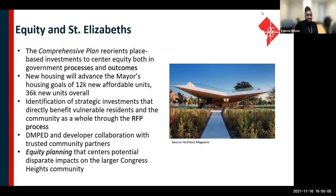We're also working to identify strategic investments that can benefit vulnerable residents. As the Deputy Mayor's Office of Planning and Economic Development redevelops the site through the RFP process, they are looking for development teams that are invested in working with community partners, tailoring their building programs to meet community needs, both in housing, but also for community space, for needs like accessible childcare or office space for nonprofit organizations. Those are all things we're looking for our development teams coming onto the site to address in their development. And we are specifically embarking on equity planning that centers the potential disparate impacts of this and other developments nearby on the larger Congress Heights community.